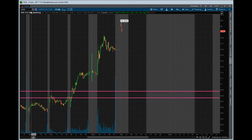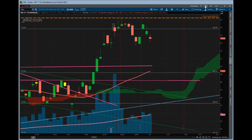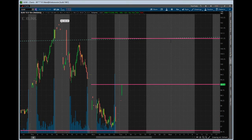Okay, and then let's take a look. Another upgrade this morning is Micron. This is one that we haven't really been messing with in a while, but it had a little bit of a down day the other day. These types of upgrades in the semiconductors are really helping. We also have Xilinx, another one that was down but is gapping up this morning, so that's looking pretty good here into the morning. We'll see if that strength holds.